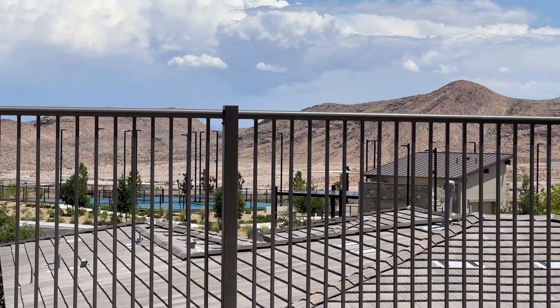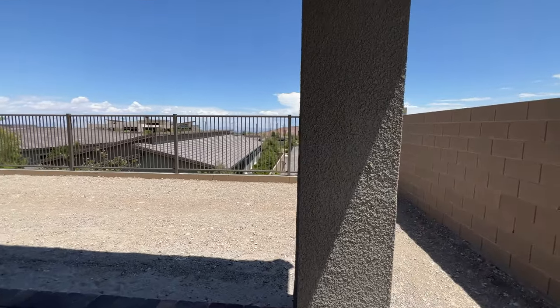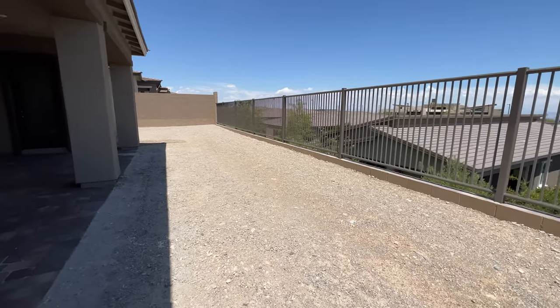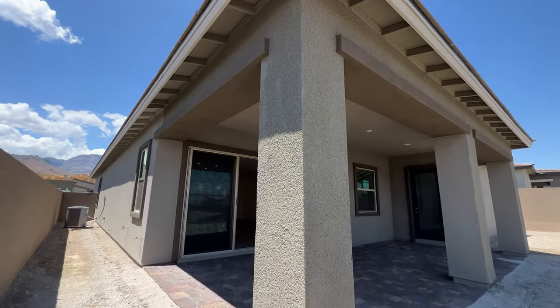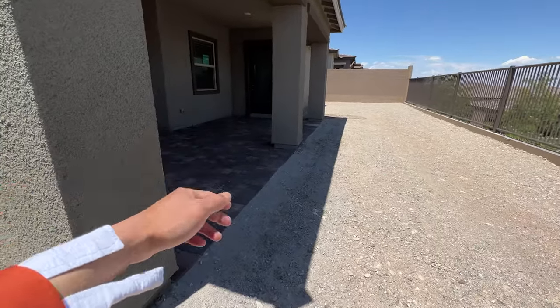Okay, let's go back to the original setting. Okay, guys, that is the view there. Again, this is elevated. That means you don't really have to deal so much with your neighbor. Only if you go further to that area. But if you're standing here, they won't see you.